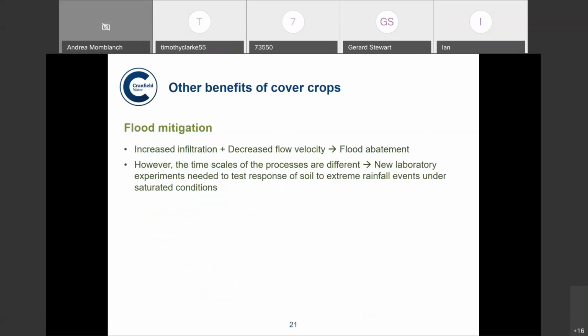So linking this to flood mitigation, that is the topic of the natural flood management program, there are other benefits to using cover crops, and one of them, and I'm sure the audience knows, is flood mitigation. We have seen that cover crops increase infiltration and they have potential to decrease flow velocity, resulting in potentially flood abatement. However, the time scales of the process that we have tested here are more continuous, long-term hydrological processes rather than event-based processes. Analyzing the benefits of cover crops in flood mitigation would require more experiments to test the response under extreme events and also under saturated conditions.